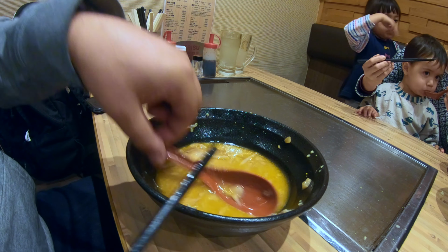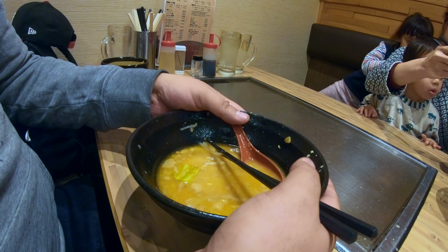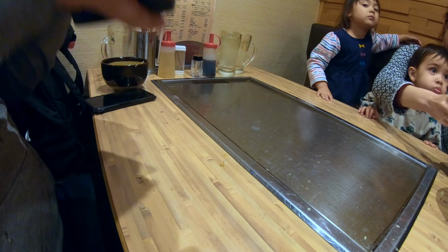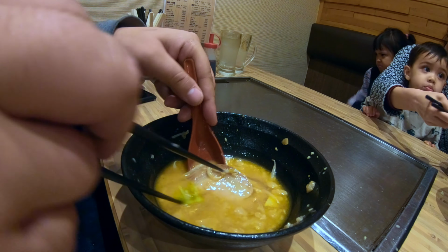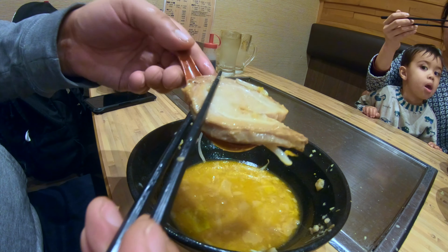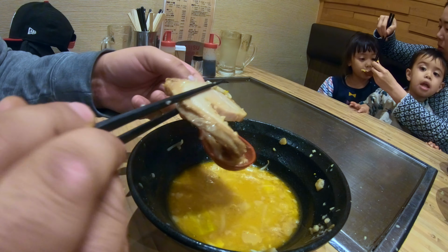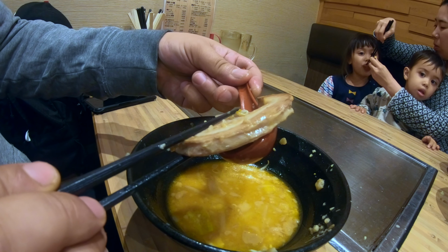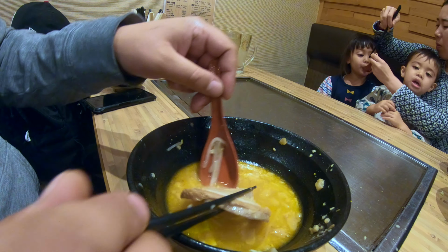Not much left now, guys. That chashu, it's not very fatty, but the fat is actually inside the ramen stock.